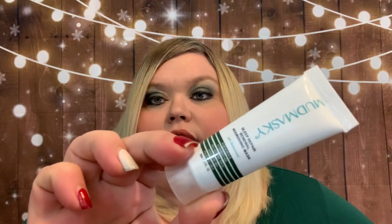All right, so wash face and hands, apply a thin layer to your face. Leave mask on during the night for at least 5 hours, maximum of 10. Remove mask in the morning with warm water and finish with cold. Use every night before going to bed. And again, it is cruelty free. So there is that guy right there.